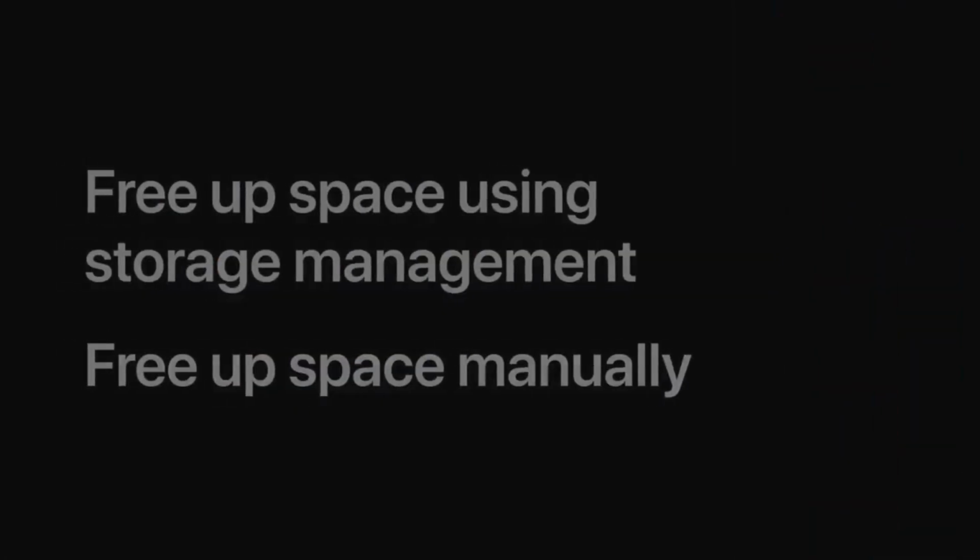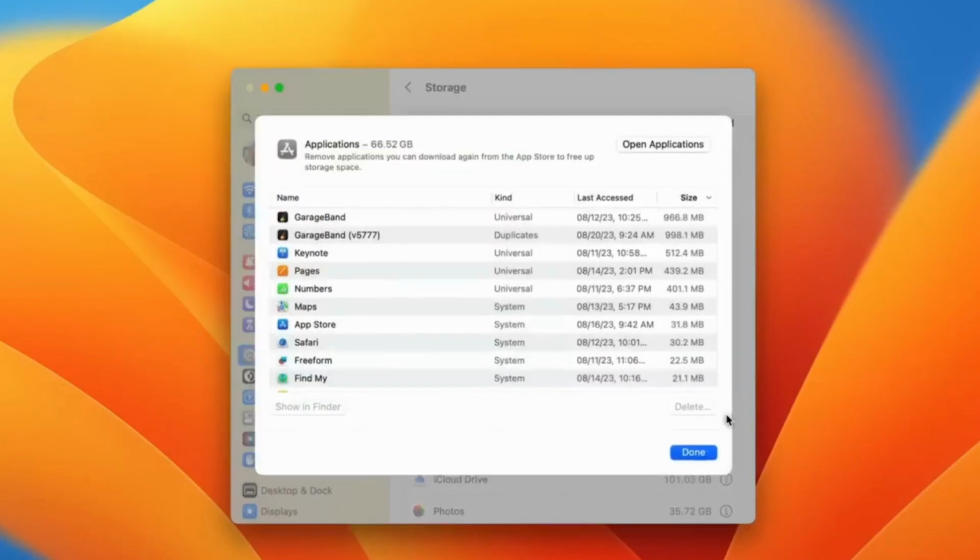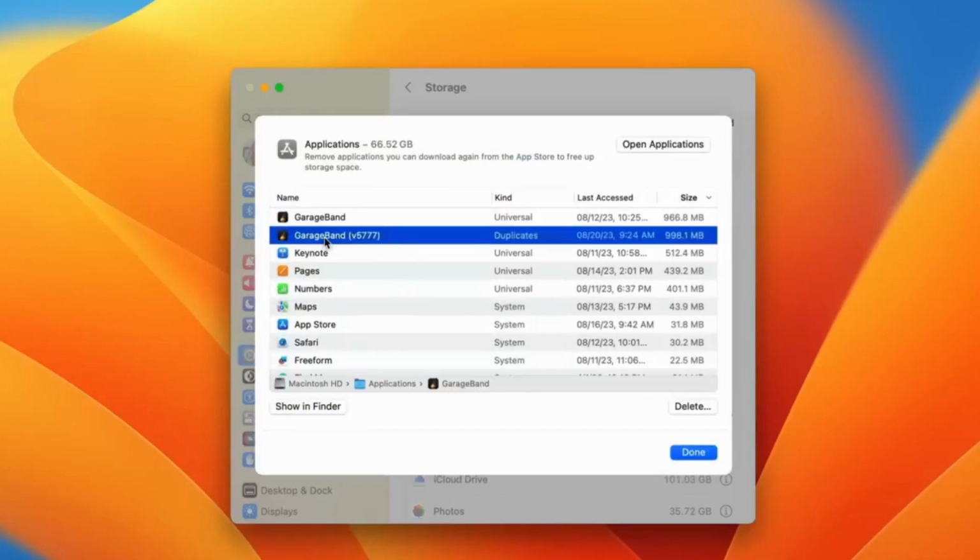You can also free up space manually. Here are a few ideas to get you started. Your files, folders, photos, and apps are listed by size, and the storage amount is displayed next to each category. We're going to review our app list. Click the Information button next to a category and select what you'd like to delete. For example, we're going to delete this duplicate copy of GarageBand. Click Delete when you're ready and follow the prompts.